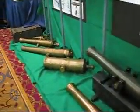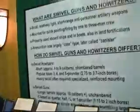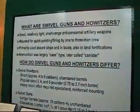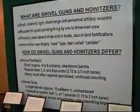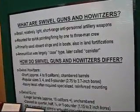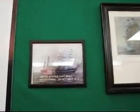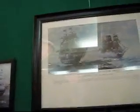And we'll go down here and start looking at the signs. You can kind of read for yourself, I think. Pause it if you want and see what the signs say. We've got limited time and footage, so I won't go into detail on that. But we will look at some of the big signs here. Look at some of the ship battles that some of the swivel guns participated in. Not these particular swivel guns.